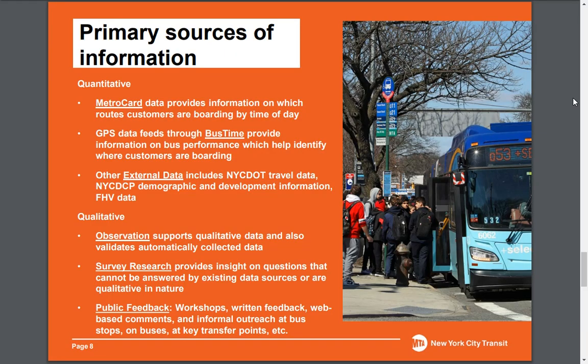Primary sources of information, the quantitative. MetroCard data provides information on which routes customers are boarding and the time of day. They can look it up on the computer up in HQ and see which card was used on which route and so on and so forth. GPS data feeds to Bus Time provide information on bus performance, which helps identify where customers are boarding.